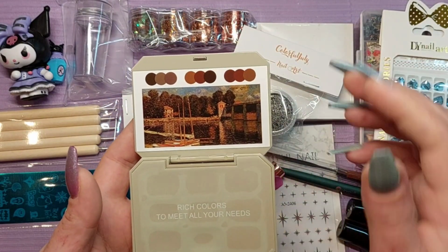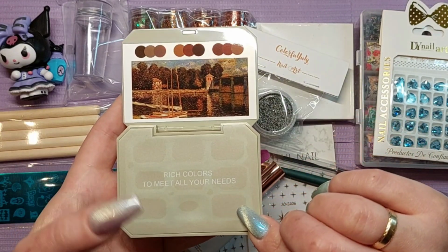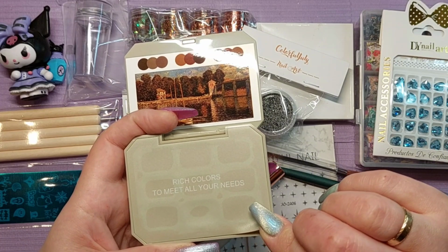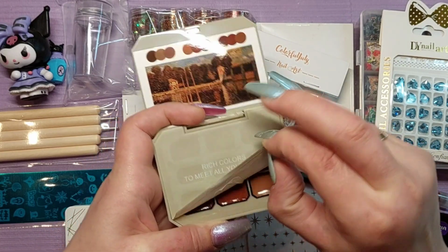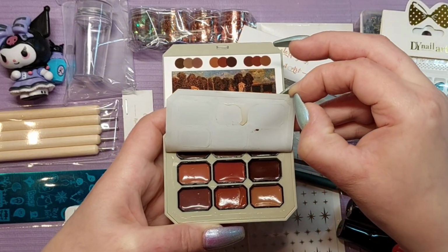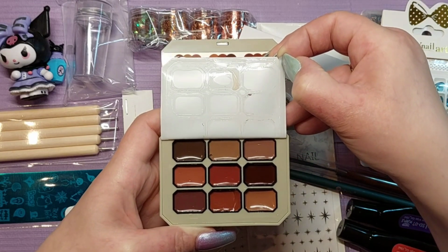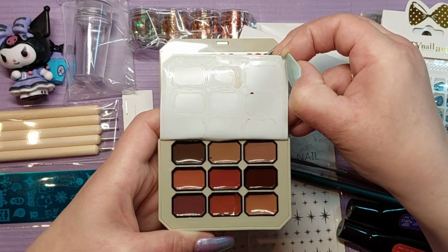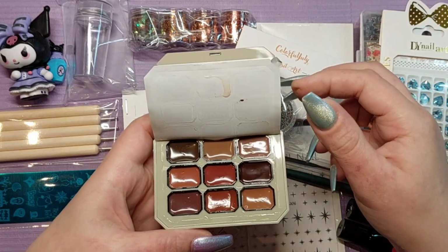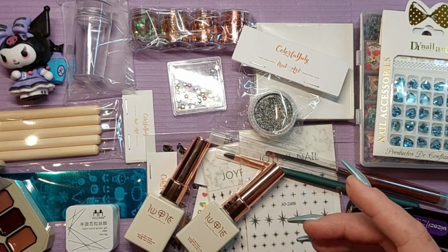Oh, it's full colors. It does look like full colors, rich colors to meet all your needs. That is so cool. I don't have a palette like this. Oh, look at those. Those are brilliant for fall, aren't they? So we're gonna have to swatch these. We got quite a job in front of us, so let me find some tips and let's get cracking.